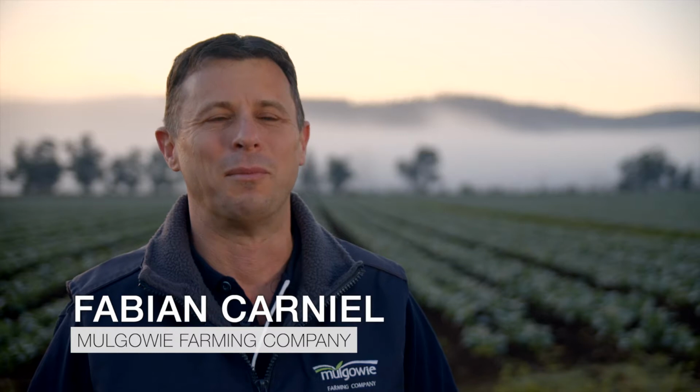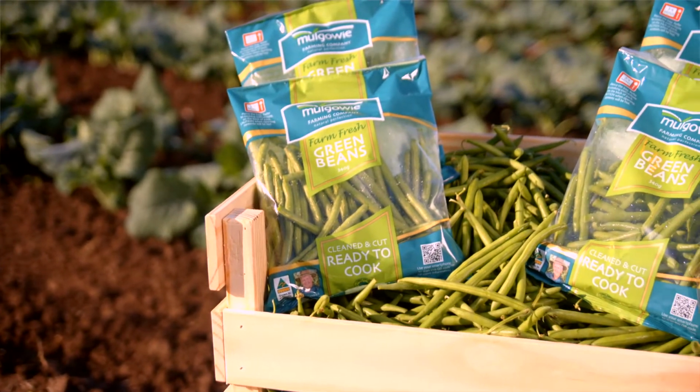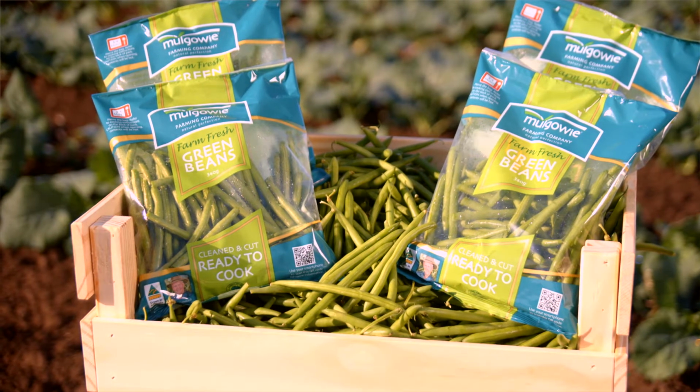Hi Gemma, I'm in Mulgowee Farming Company today and it's a great day here in southeast Queensland. My family have been proudly farming for 3 generations, which is a similar story shared by many of our team members across the country. Mulgowee Farming Company started as a small farming venture about 75 years ago in the Lockyer Valley here in southeast Queensland.